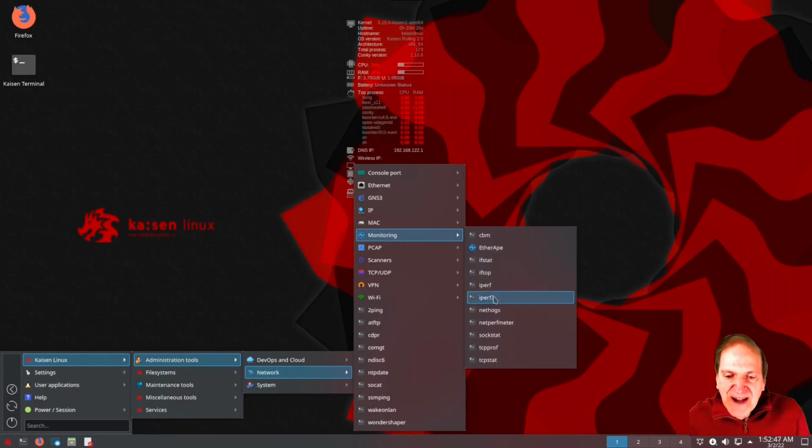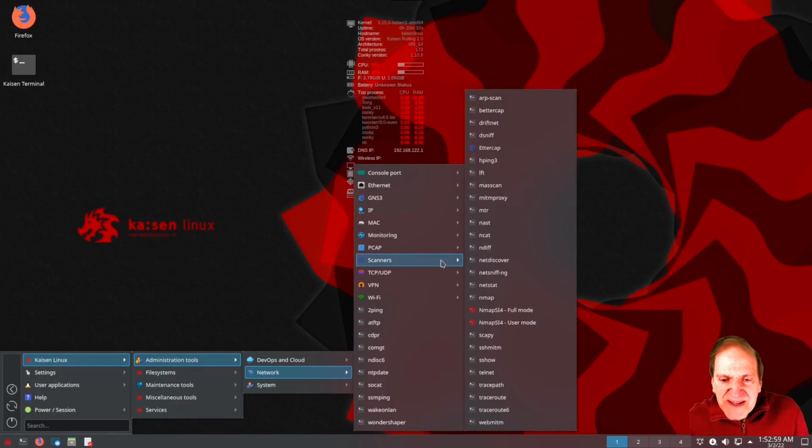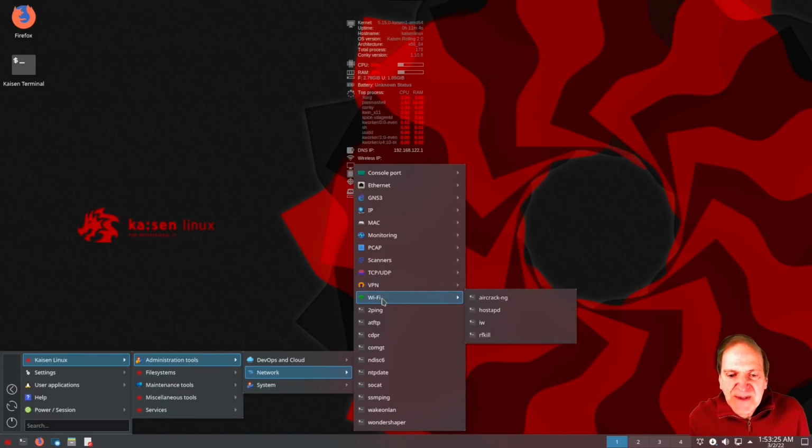And wow, TCP stat. So these are all these different monitoring ones. And ngrep, netconfig, netbrowser. These are all these different scanners. And you notice some of the icons are a graphic instead of the console. And those are GUI apps. So those are different. And those will actually get you into a GUI rather than the console. Then we have our TCP packet sender. Wow. VPN stuff here. We got OpenVPN. And then there's AirCrack under Wi-Fi.